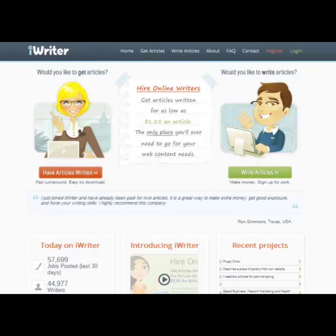But I use several different places to get my content writing. The one I use the most right now is a site called iWriter.com. And what it is, you basically go in and post a project, and then you have writers write that article for you, and then you get to look at it and either accept it or decline it. So I'll go in and say I need 5 product reviews, and I'll list the products, and then I just hit submit, and then I'll have writers submitting product reviews to me.